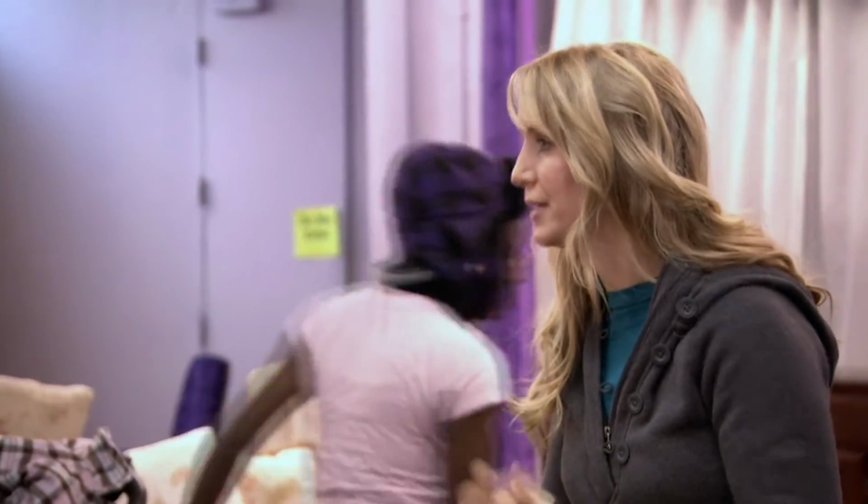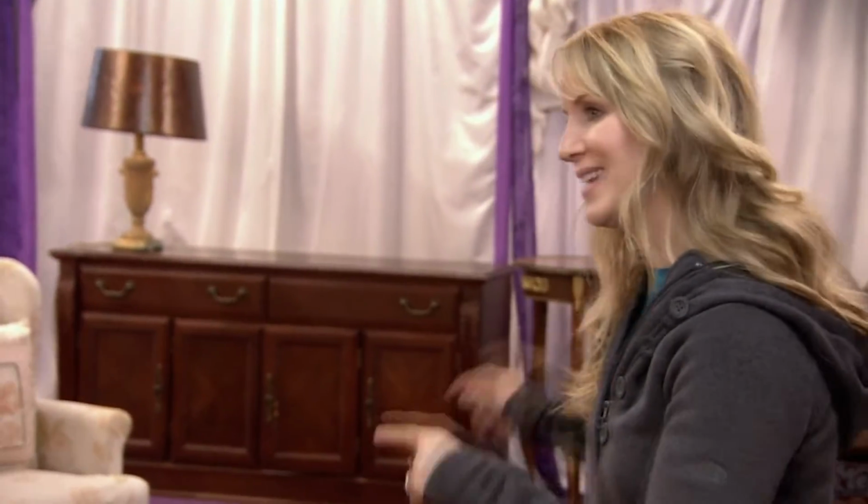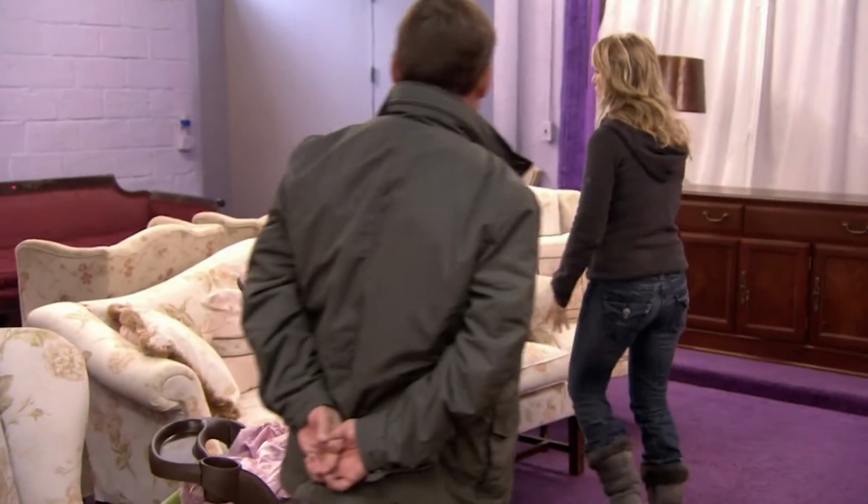There's actually a safe house that needs furniture, and there's a couple here that's part of this church that actually lives in this home, and there's other families that live there. It's like a transitional home, gets them off the street, helps them find a job. They have a small baby, so they need furniture. This is a really nice couch. This is in good condition. We can do that. Okay, perfect.